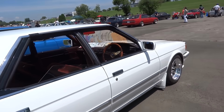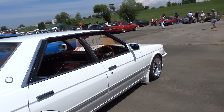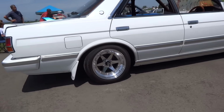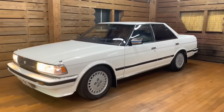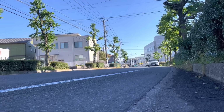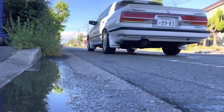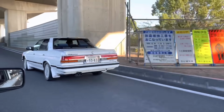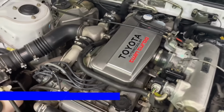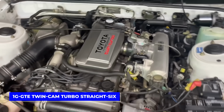Kicking things off, the 1980 Toyota Chaser GX71 quietly set the stage for what sleeper sedans could be in the early 80s. Launched as part of Toyota's Mark II family, the GX71 brought sharper styling and a clear focus on performance for the everyday driver. While most enthusiasts had their eyes on the Supra and Celica, the Chaser quietly earned its stripes away from the spotlight. Under the hood, the 1GGTE twin-cam turbo straight six delivered smooth power, making it a genuine threat at stoplights.